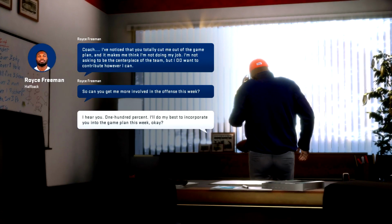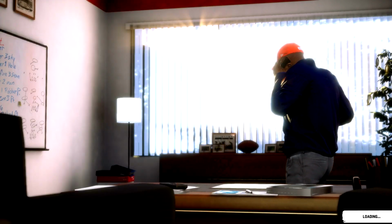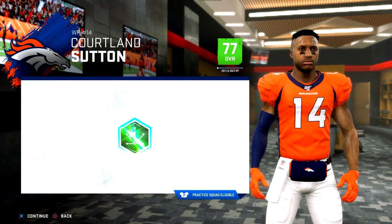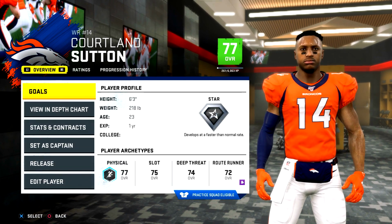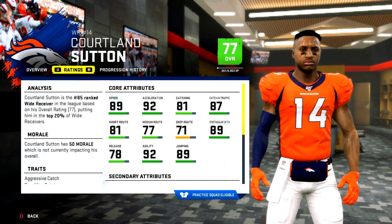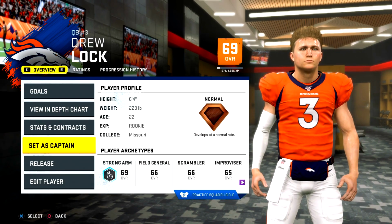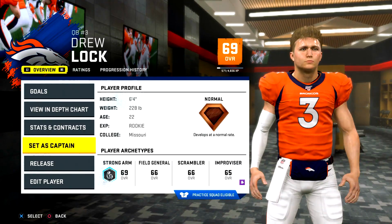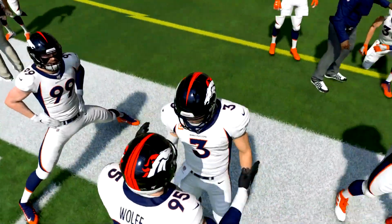We lost Phillip Lindsay last week for the season, and that means Royce Freeman is going to get lead back duties, and he has made it very clear that he is ready and wants the football. Courtland Sutton has been playing pretty well lately. It's nice to see him continuing to improve in year 2. And Drew Lock, after getting his first win as a starter, is awarded the captain's patch, and he's been given the shooter sleeve on his right arm.